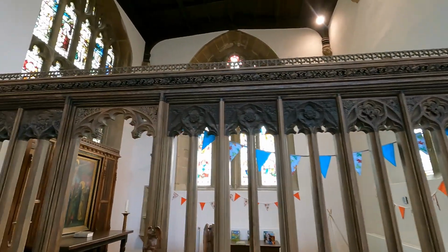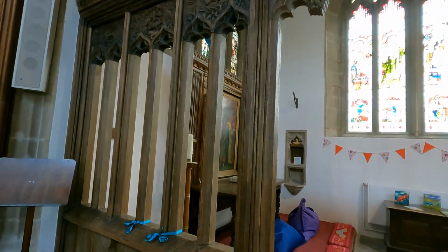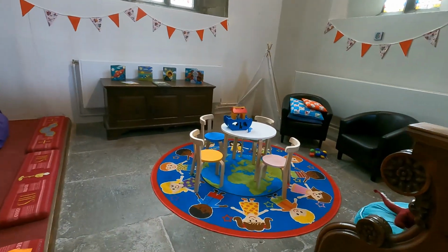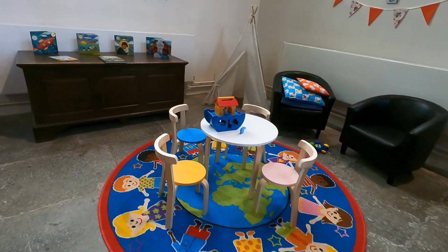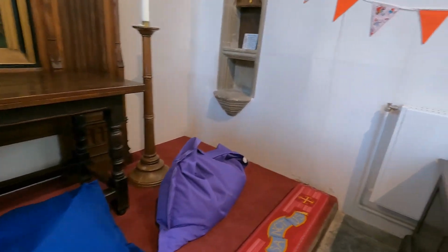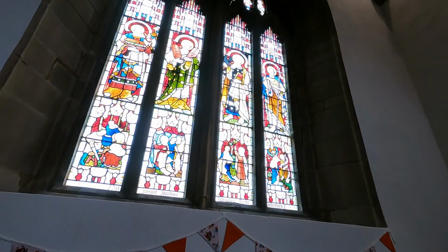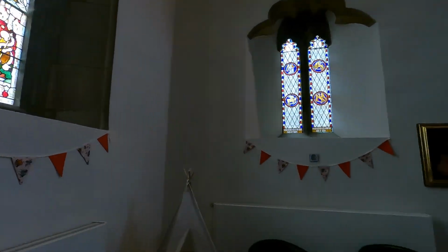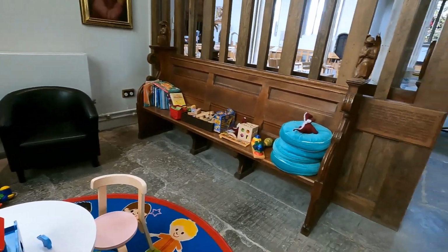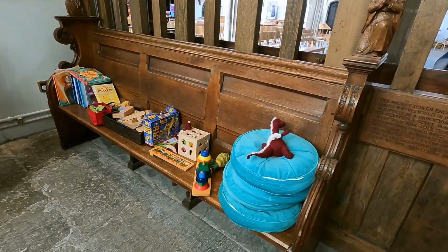This is something that's always interesting. You've got this gorgeous old screen and you think, oh, very reverential, very posh. Don't touch, don't look. But if we go in here, it's where the children actually come during the service. They're all toys and books and beanbags. So this church certainly isn't stuck in the past. It may have these big, gorgeous stained glass windows, but it doesn't exclude anybody, and it's very relaxed. If you want to come here for a service, you don't think, oh, I can't go there, I've got my children with me. They'll be more than welcome.